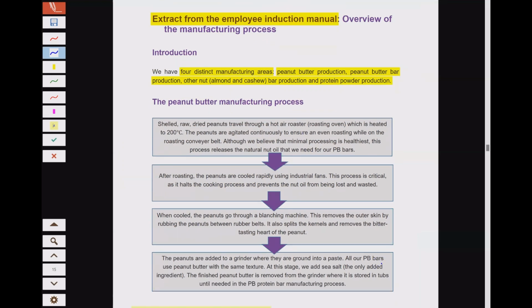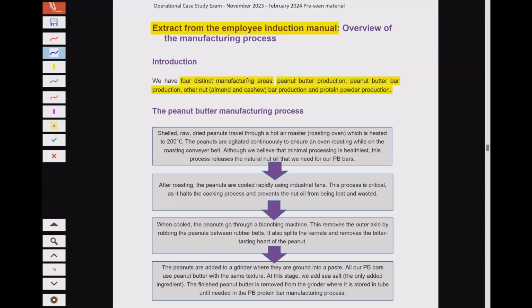Okay, employee induction manual. Overview of the manufacturing process. So this is written for the employees, and it tells you about each product: peanut butter, protein bars, and protein powder. The butter isn't sold directly at the moment. It's used to go into the bars. Again, all this information will be given to you in the exam, but it gives you a feel, doesn't it, that there's 4 big departments.